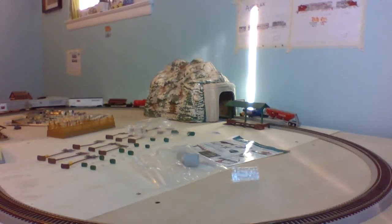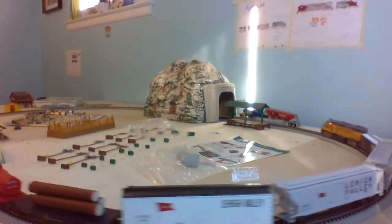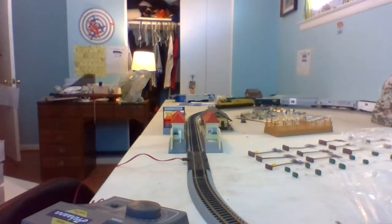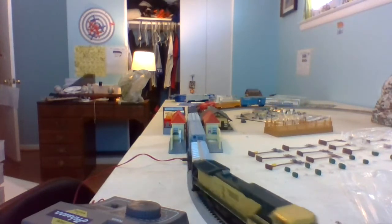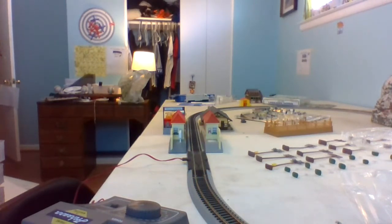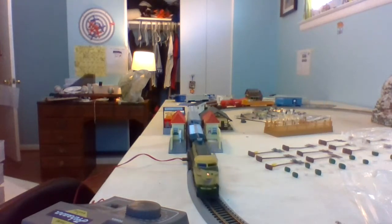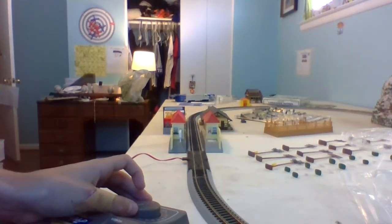And we are now ready to pull into our El Paso station to get some grain from that red grain truck in the back. Okay. Yeah, which is our final destination.